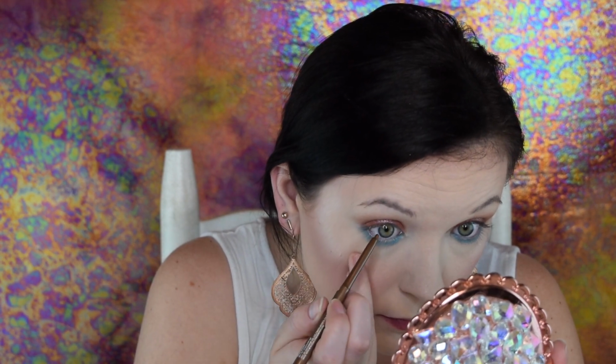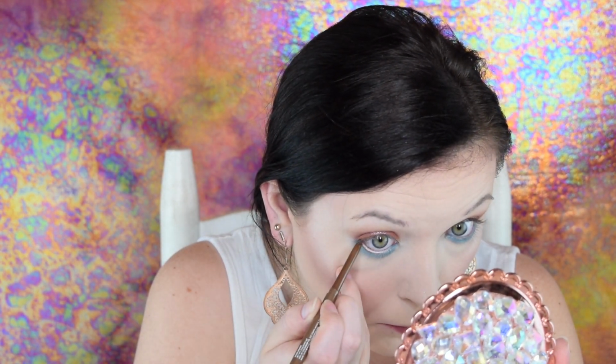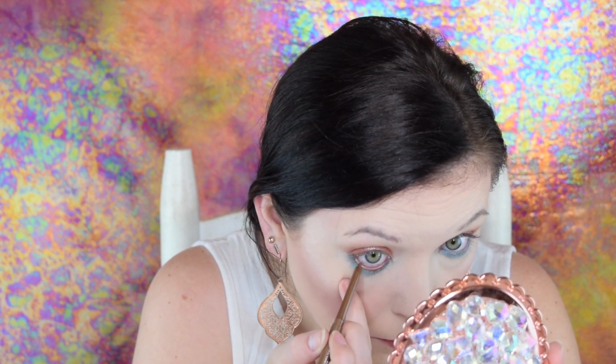Next, she gave me this Colourpop liner in the shade Overboard to put in my waterline. To be honest, that almost looks black. And then for the inner corner, she actually chose a Stila, and she chose Diamond Dogs. Got like a red, white, and blue situation going on here.